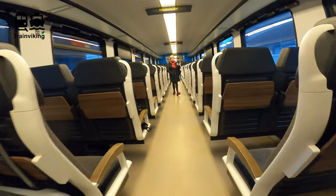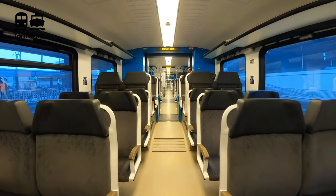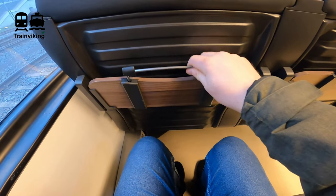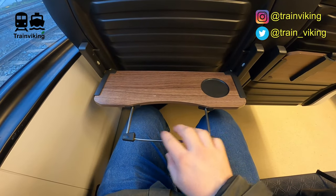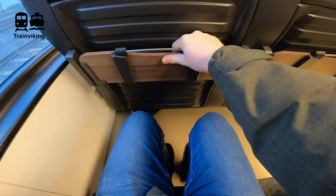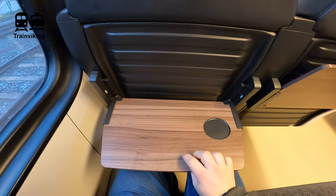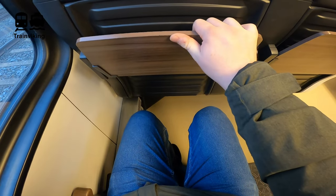Most seats come in an airline style or long distance bus composition, and there's a combination of tray tables within these seats. I found these tray tables rather interesting. You have to put some power on it to put them out, but these are more like coffee cup holders, and there's a laptop holder integrated within these tables as well. The other tables look like this. They're a bit bigger, but there's no laptop holder integrated within these tables.